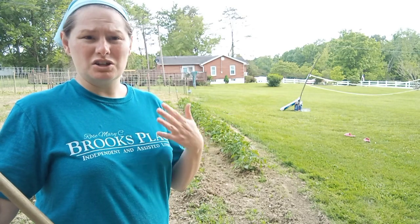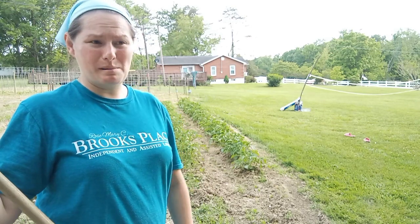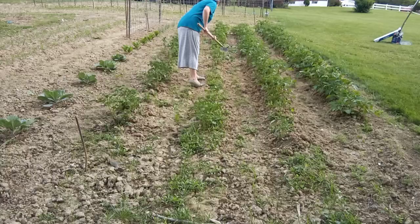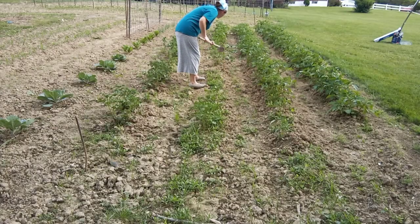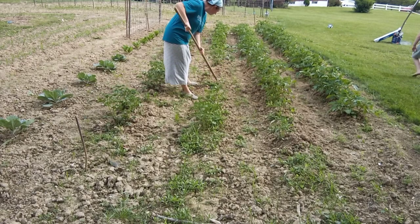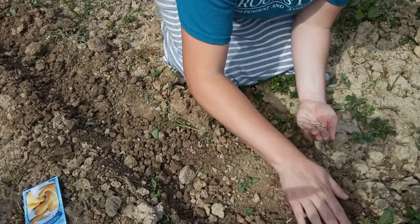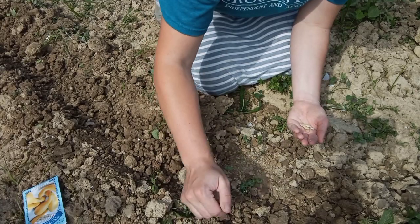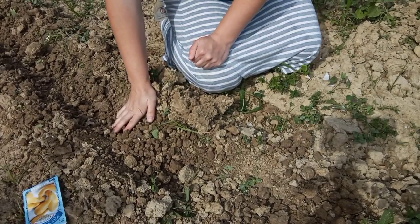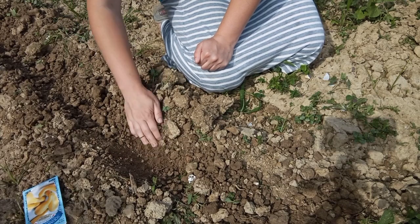We love summer squash. It's absolutely delicious. It's one of Lakin's favorites. It's one of my favorites. It's one of my mother-in-law's favorites. And so, you know, let's just make some room for it. And it said do them about 12 inches apart. So we'll do some right here.